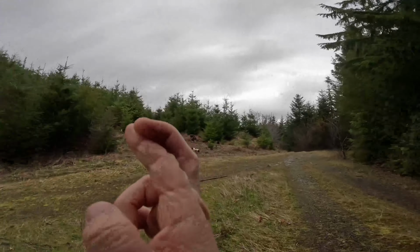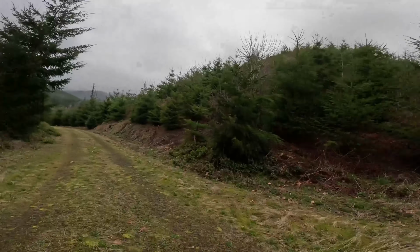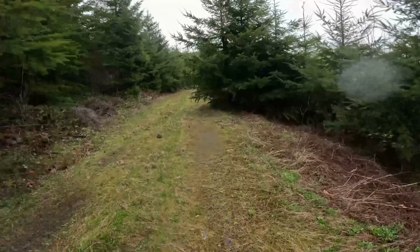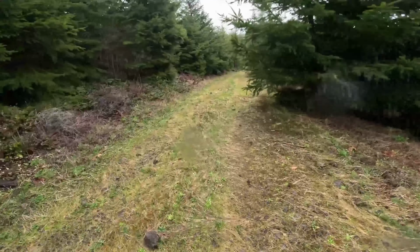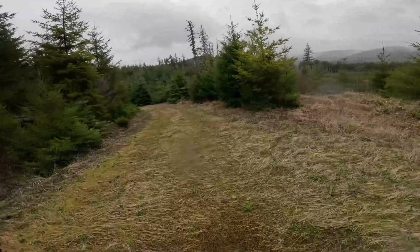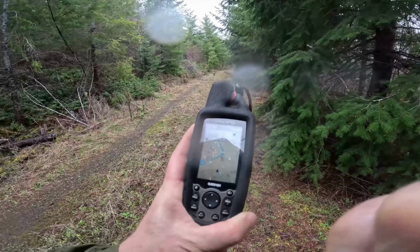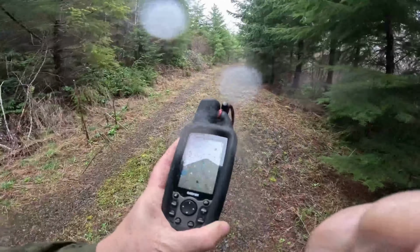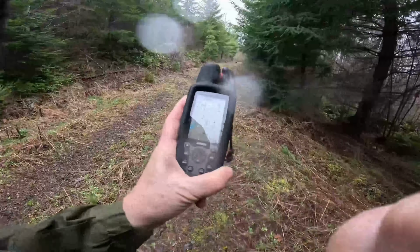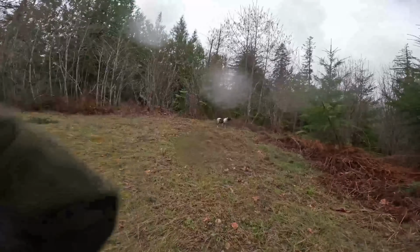Fingers crossed this doesn't just abruptly end. It sure looks like it is going to end pretty shortly. The worst case scenario will be that after I walk all the way down to the bottom of this hill, this road is going to end, and then I have to walk back up the hill. It's not looking good. This road is getting more and more overgrown. We are getting so close to where the road I'm on connects with the road I want to get to, if the road goes through. And that's a big if at this point. The road has ended.